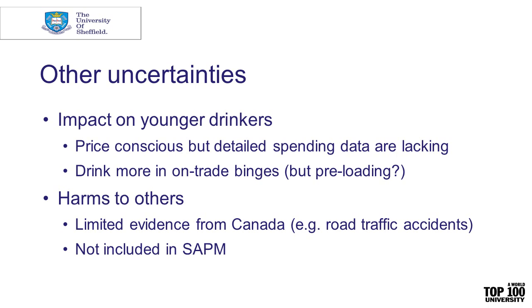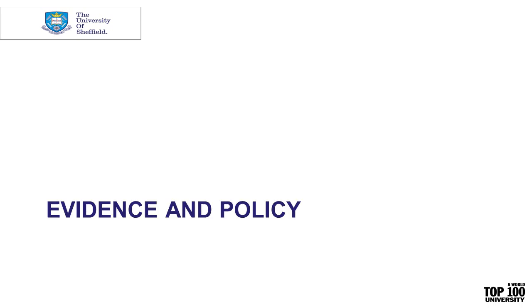I want to step away, though, for a moment from discussing the effectiveness of minimum pricing to instead consider how that evidence is being used, or how the evidence I've been showing you is being used in the policy debate. And I think that can tell us some useful things about how evidence can be used to inform or to influence public health policy debates. And minimum pricing is actually quite a good case study for this, for three main reasons.